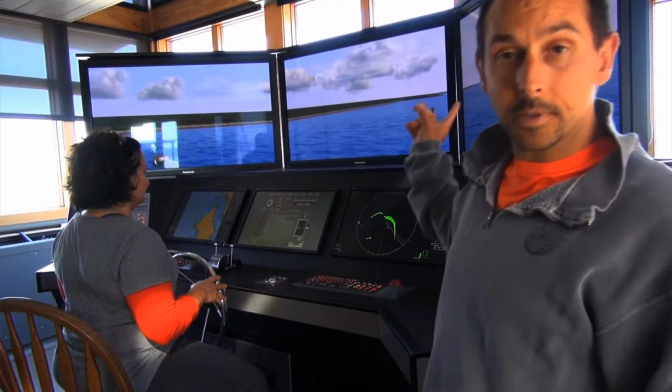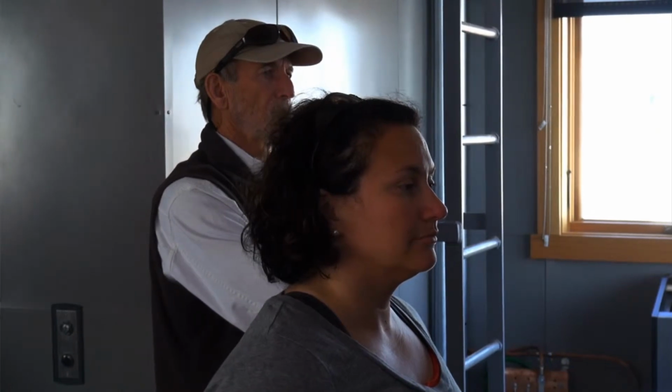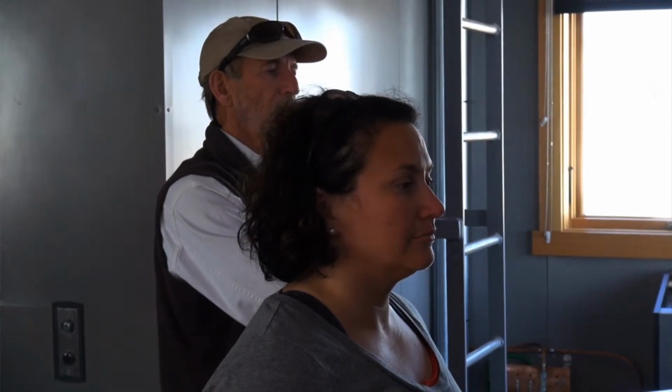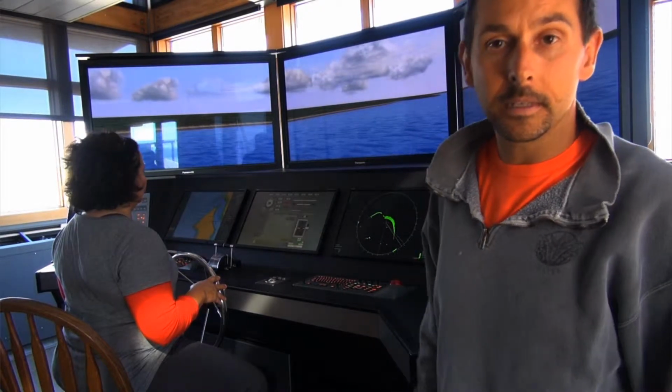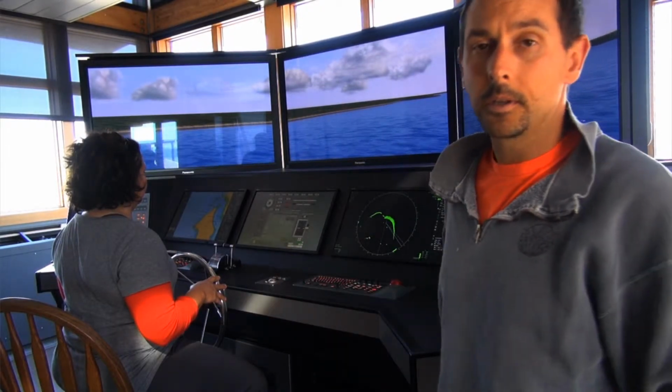And what they're simulating right now is a tugboat coming into Kilisut Harbor, which we can see from here. So that's why we picked that area. A nice long turn, a good chance to do some steering.